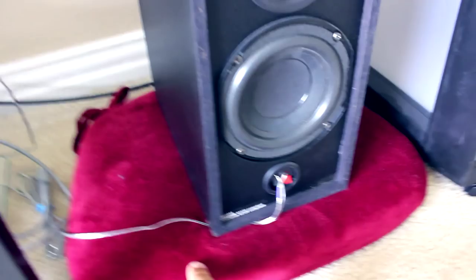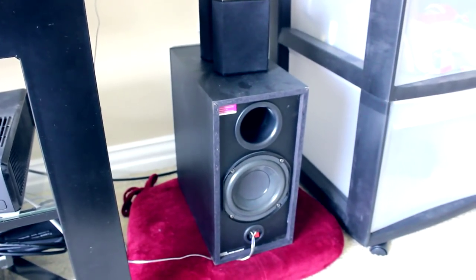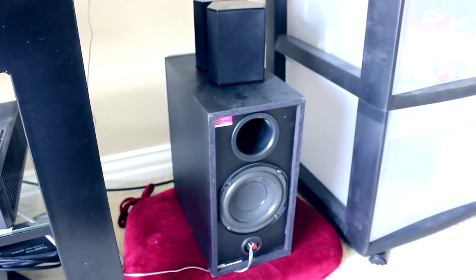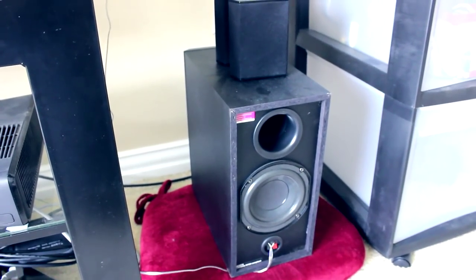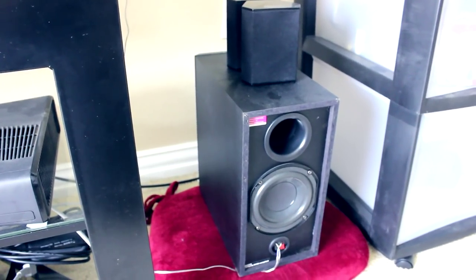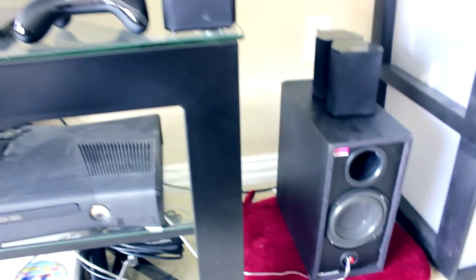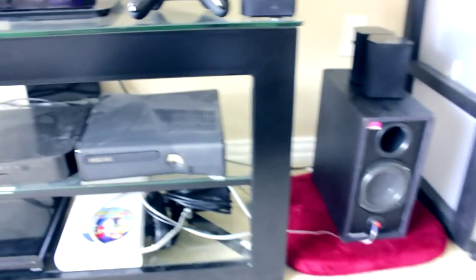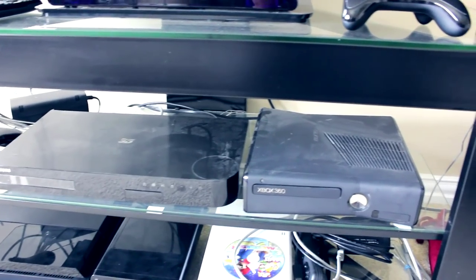And the reason why I have the subwoofer on a pillow is because when I'm playing music really loudly, it actually vibrates the floor, and I had my downstairs neighbors complain about that. So I bought this pillow, and it just absorbs the vibration, so it's really good. So that way I can play my music really loud, and they're not gonna be able to hear anything or feel any vibrations whatsoever, because that pillow absorbs all the vibrations. So that is it for, I guess, my little entertainment system setup over here.